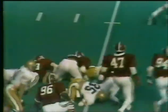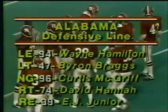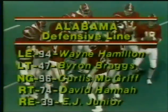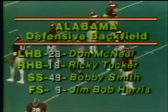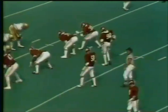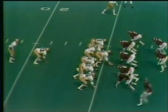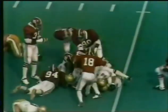And this time the ball is handed off. Defensively for Alabama, they line up front with Hamilton, McGriff, Lyles, Holman Jr., the linebackers, Braggs is in there right now. Scott and Thomas, Boyd, Don McNeil, Tommy Wilcox, Jim Bob Harris, and Ricky Tucker is your defensive alignment in the secondary. Bobby Smith's going to be playing some as well, and I think he's in there right now. It'll be 3rd down. They need the better part of 2 yards, and they hand it inside, and nothing doing.